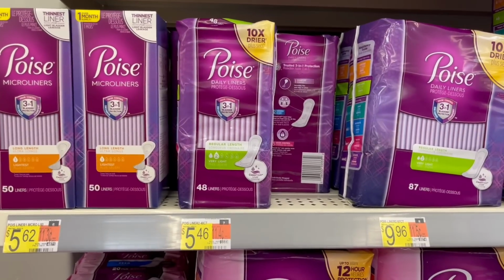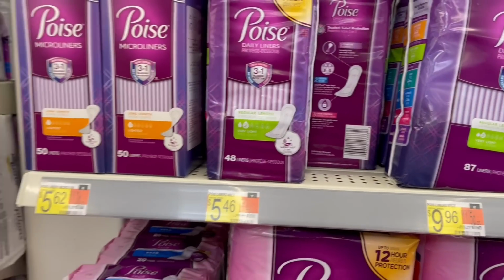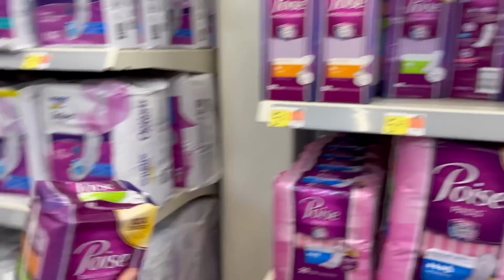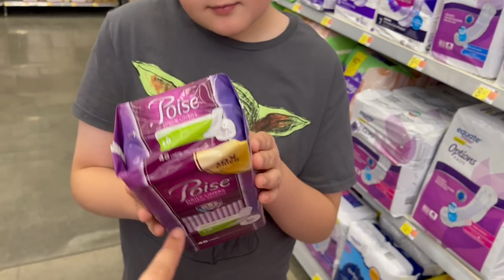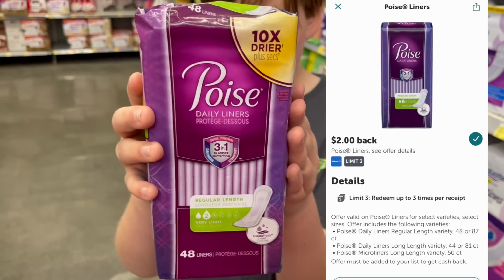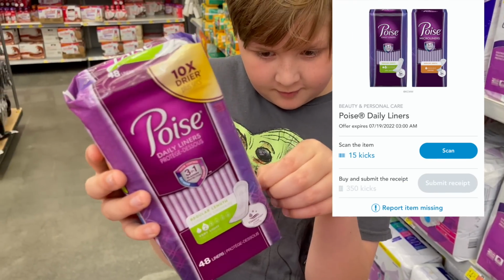So next we're going to grab these Poise liners for $5.46. You wanna grab them for me? These ones, yes, and hold them up. And these are going to be $5.46. You'll pay that. Then we're going to get back $2 on the coupons.com app. Hold it up. And then we will get back $2 on Ibotta and $1.46 on Shopkick.